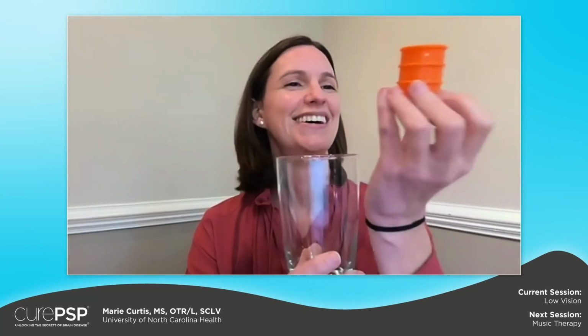Another example of this could be filling up a clear glass with water. It can be pretty challenging to see when you get to the top. And so we think about ways to add on that contrast. Again, I'm using my kids' toys. I think it's part of construction, I don't know, but it's just a little orange plastic piece that is full of air, so it floats nicely.